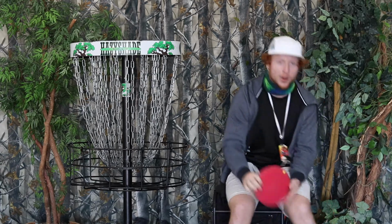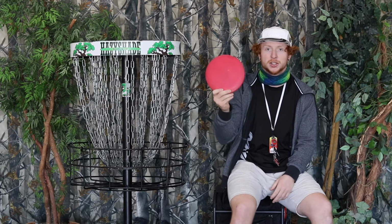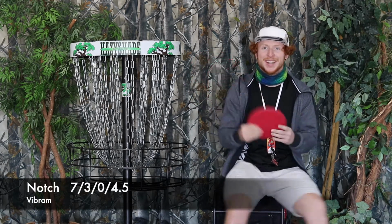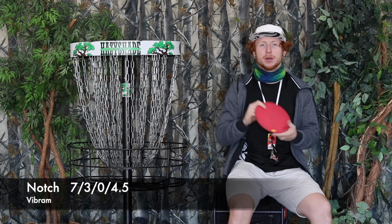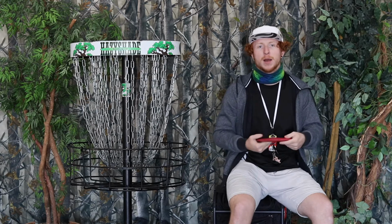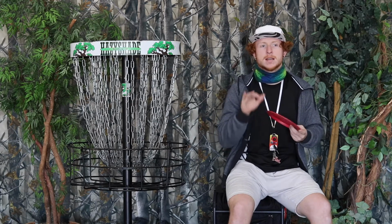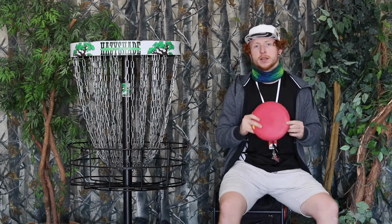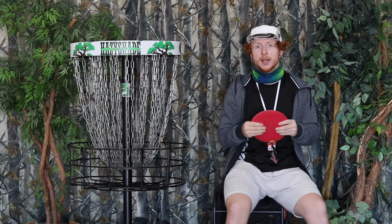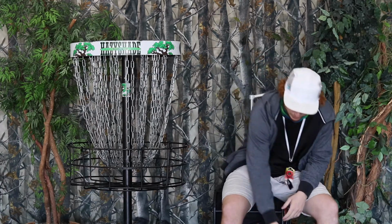And then my one Vibram disc, other than my putter, that I carry in my bag is the Notch. To be honest, I don't even know the speed on this one. But it's for pretty much anything where I need a nice, easy fade. It kind of reminds me of a T-Bird 3 with a little bit more overstability. Other than that, I love this disc. I just feel comfortable throwing it, and the texture of it just feels really nice in my hand. So I threw that in the bag.